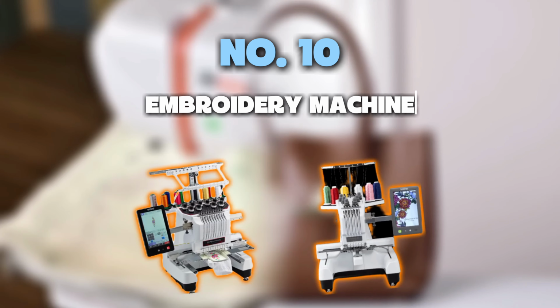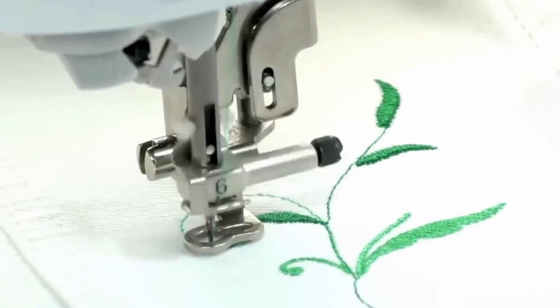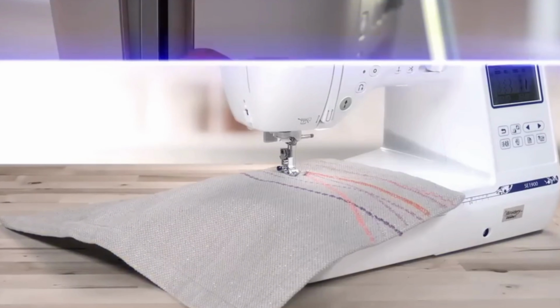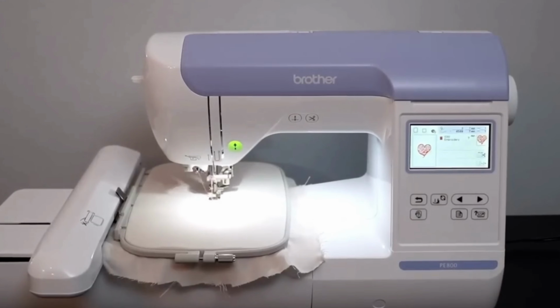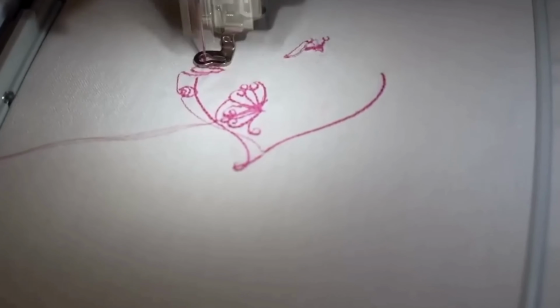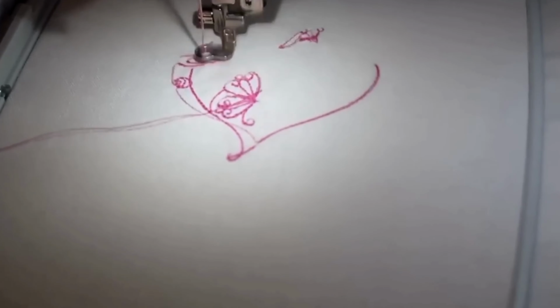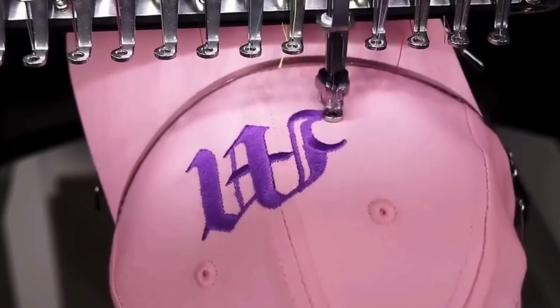Number 10. Embroidery machine. Embroidery is one of those details that never go out of style. With a digital embroidery machine, you can transform any ordinary garment into a personalized piece with added value. You just need to load the design in digital format, secure the fabric in the hoop, and let the machine do the rest. Each stitch forms logos, names, or emblems with millimeter precision.